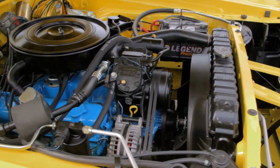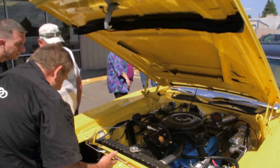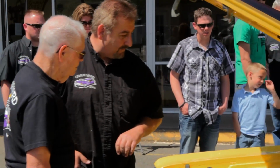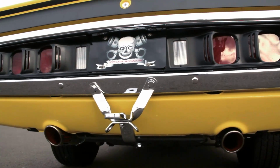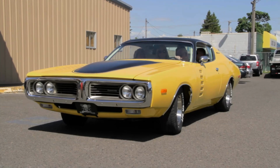The radiator's been reconditioned, brand new AC condenser. All the pipes for the AC are completely restored or reconditioned. The hoses are all replica original. And look at that thing purr. Yeah. Step on the gas a little bit. How do you like those tips? Oh my God, those are great. See the holes in them? Yeah, holes. Great.